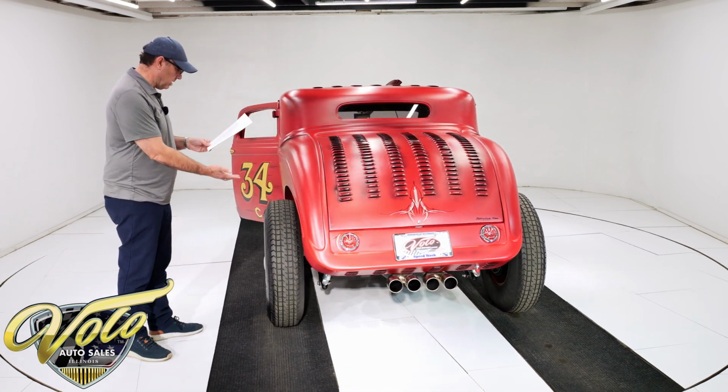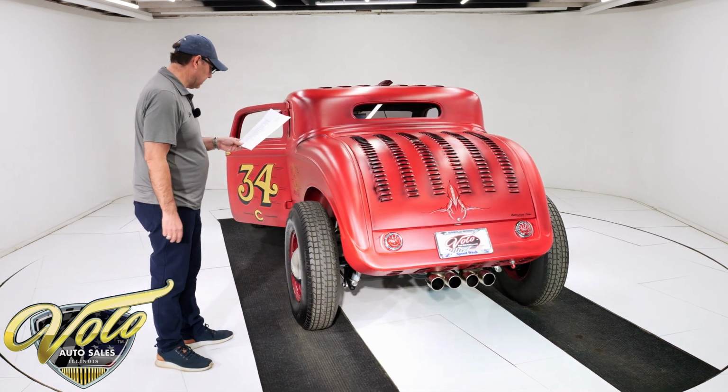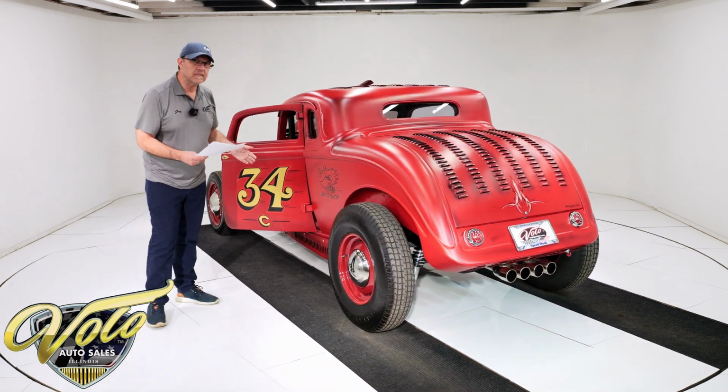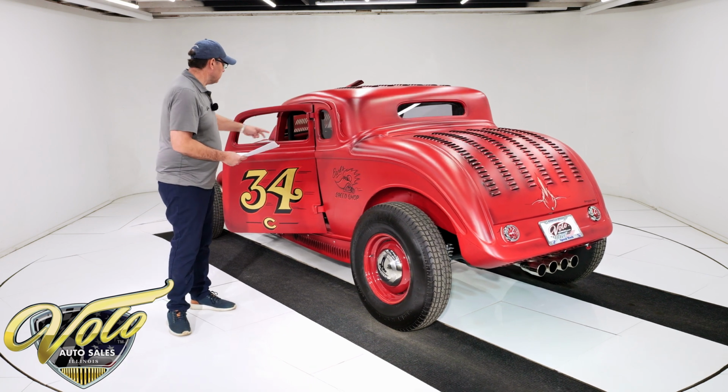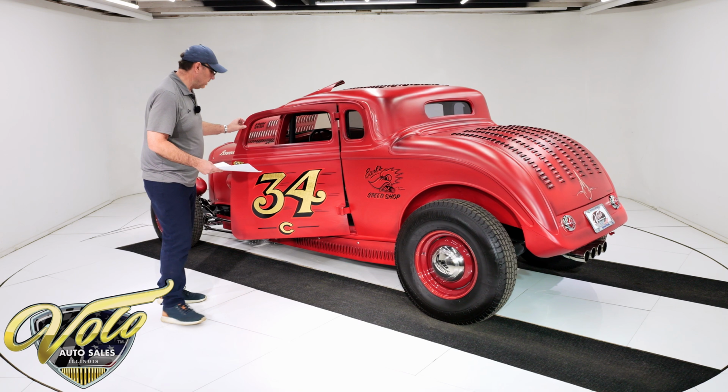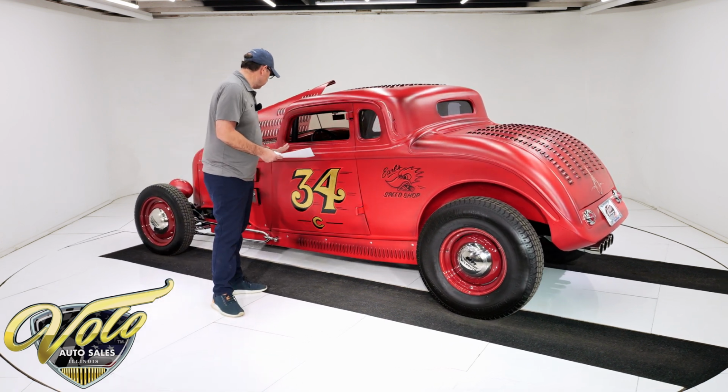It's a Carrera rear coilover suspension. The fuel system is a Holley red pump fuel system. I also noticed underneath there, there's 2 oil filters. So it has remote oil filters, 2 of them, not just one.